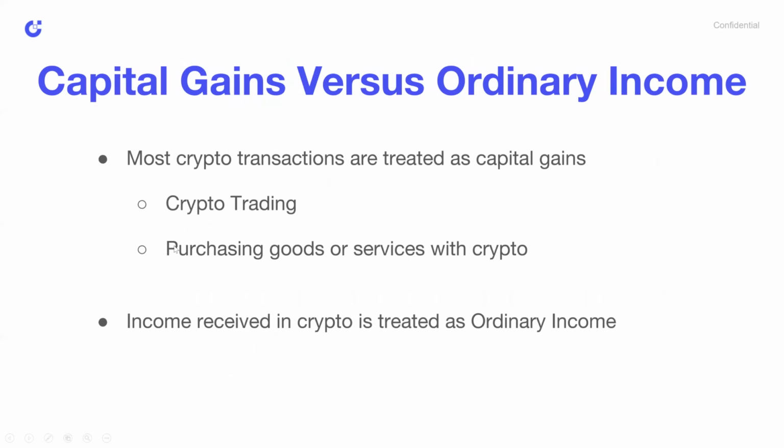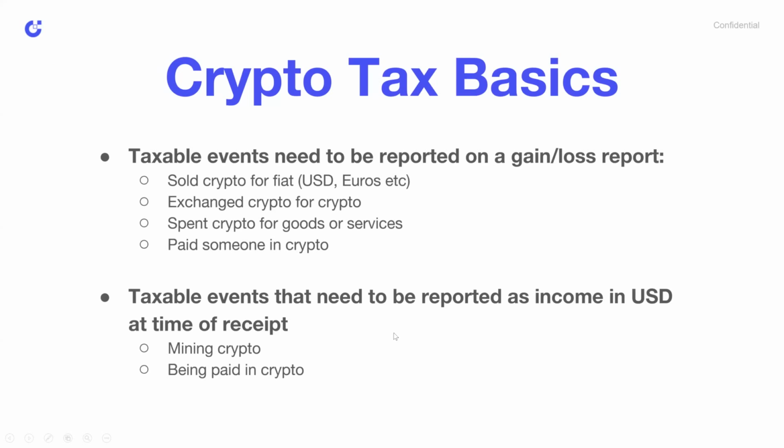And same if you paid an employee in crypto or anything like that. Now, other things that need to be reported as other income or ordinary income include mining crypto. So if you were mining crypto, when you received it, that's income. And you need to report that in US dollar terms.